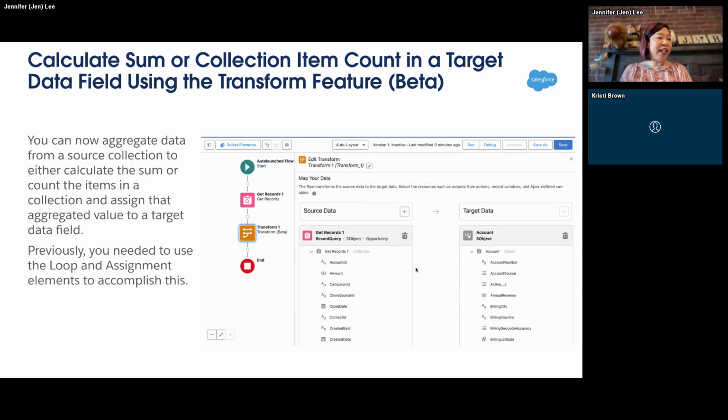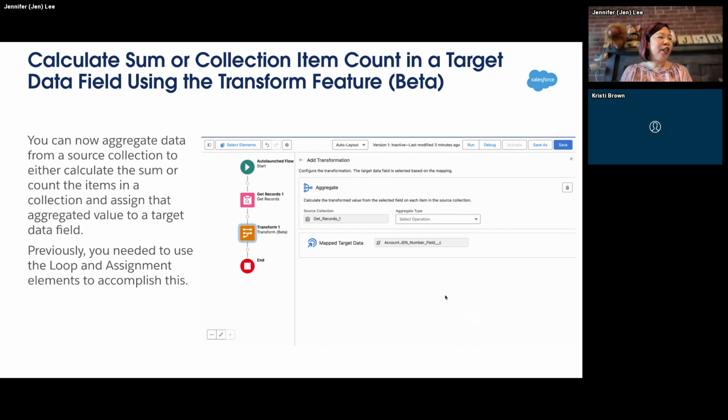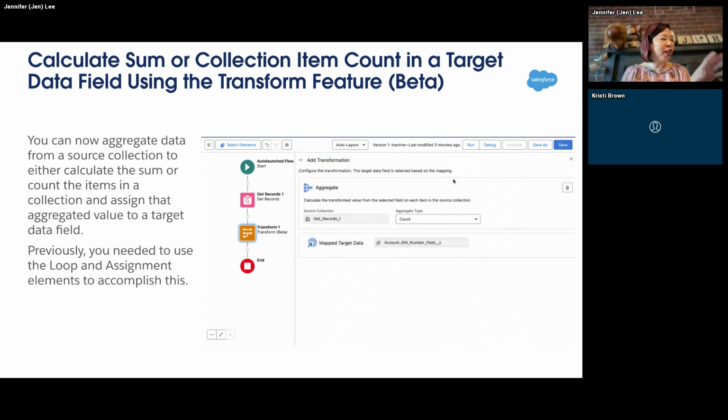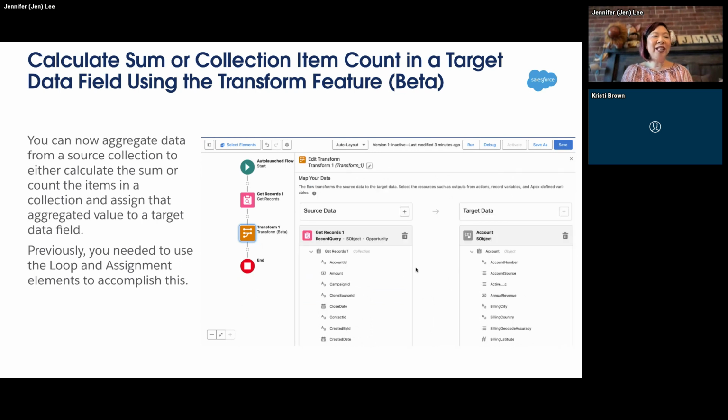And then in the transform feature, which is still beta, they now allow the ability to calculate a sum or get a count on the target field. So I just started to play around with transform, so I'm really excited to see where that goes in the future. But you can use this to calculate the sum or the count of items rather than having to go through and do loops and assignments to do that. So if there's a way to eliminate the number of elements you need, the better.